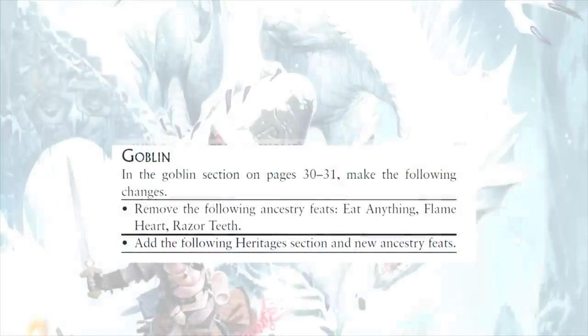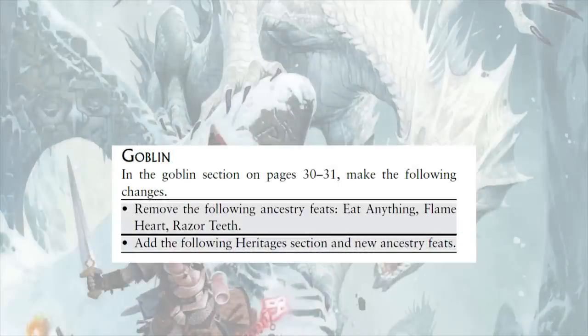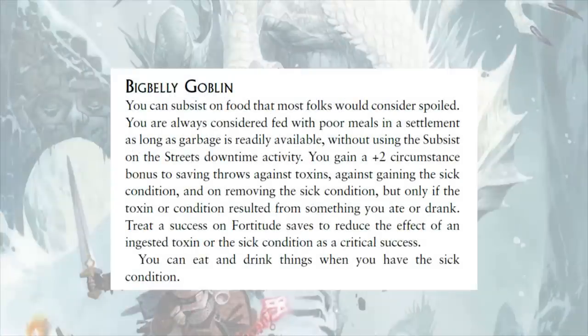Next up, it's the goblins, who are losing Eat Anything, Flame Heart, and Razor Teeth. These are being replaced, we assume, by the goblin heritages. First up, it's the big belly goblin, who can subsist on food that most folk would consider spoiled.